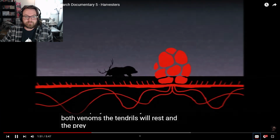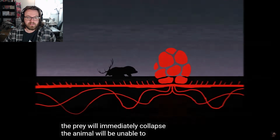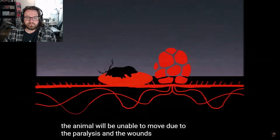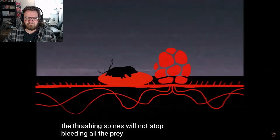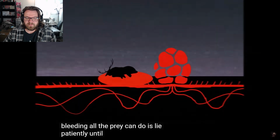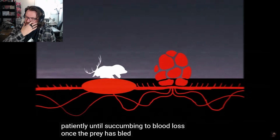The prey will immediately collapse. That's effed up. The animal will be unable to move due to the paralysis, and the wounds caused by the thrashing spines will not stop bleeding. All the prey can do is lie patiently, until succumbing to blood loss. Once the prey has bled out, not a good way to go out.